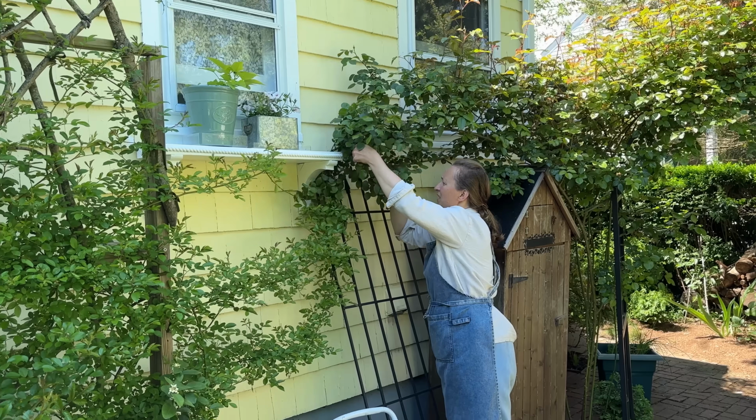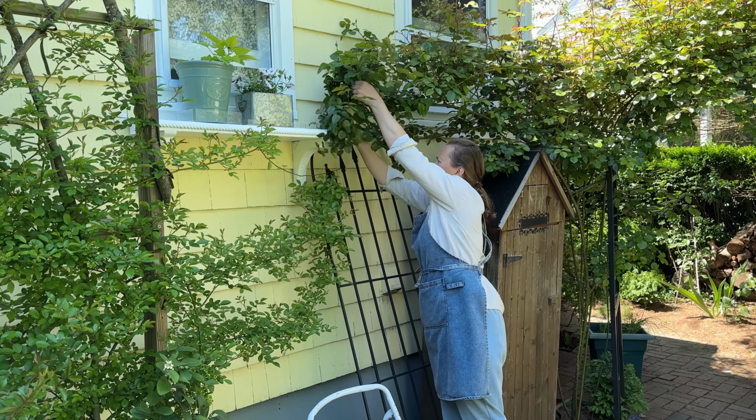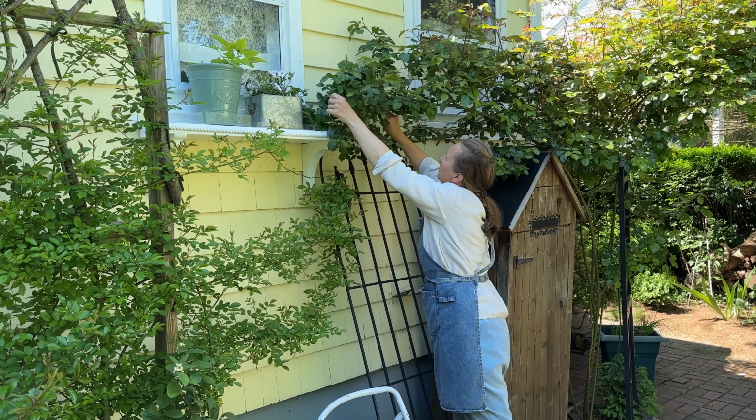And this one fell here. Why did you do this? It's supposed to be here.